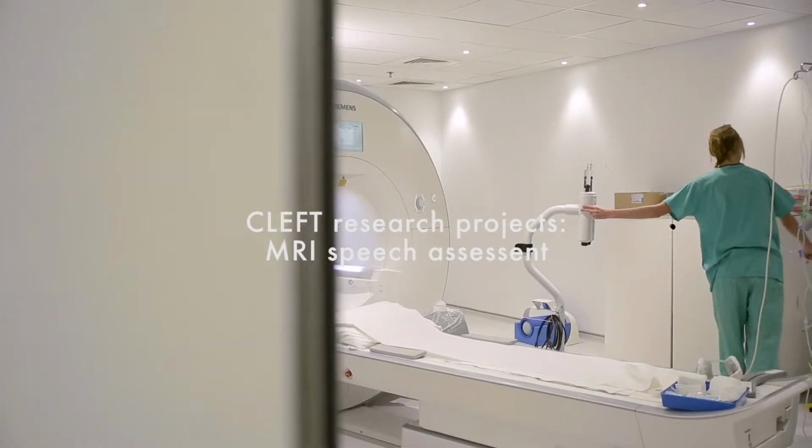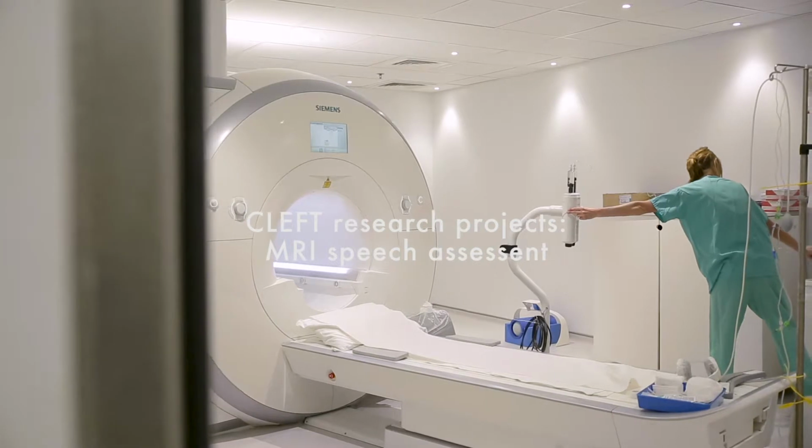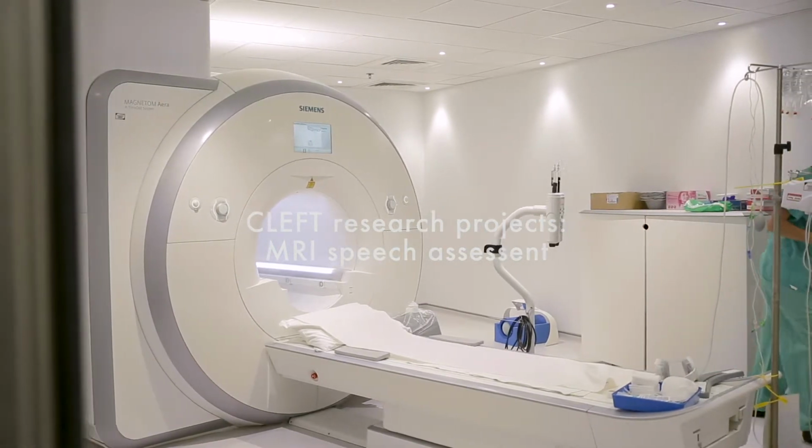The project is looking at the use of MRI, either replacing the current tests that we do or to be an additional test when we're looking at and assessing nasal speech in some of our patients.